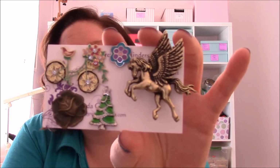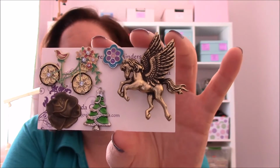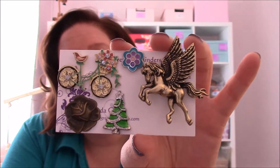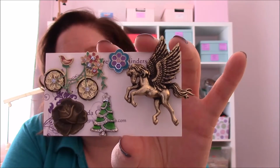And if I'm smart, I'll remember to add a link to Brenda's Facebook group in the comments below. So those arrived, and that bike, you guys, is just so stinking cute. It's adorable. I love it. So there are those.